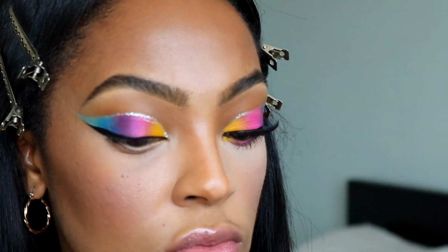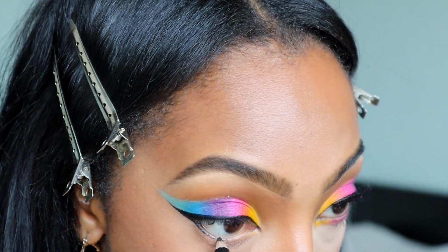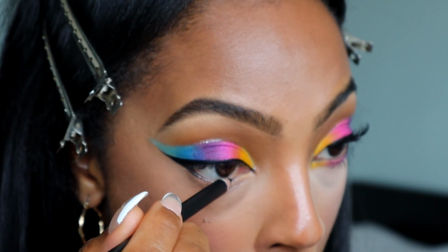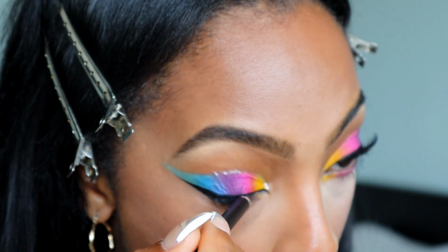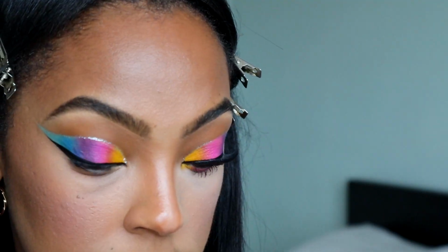Alright, so I'll be moving on to black eyeliner. Under my waterline, I'm using e.l.f. here. I'm not even gonna lie to you guys, this is not the best black liner that I've used. It's not creamy, it doesn't really glide on easily, and so yeah, just do your best or just find a better one than this. This one is e.l.f. and you guys already know e.l.f. is definitely a hit or miss.